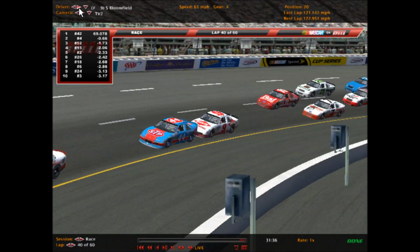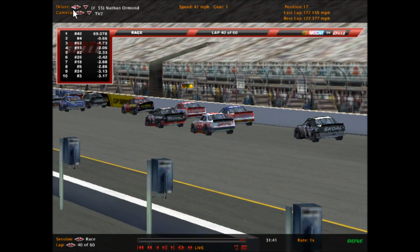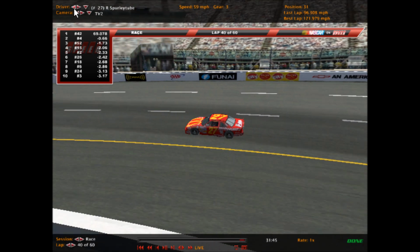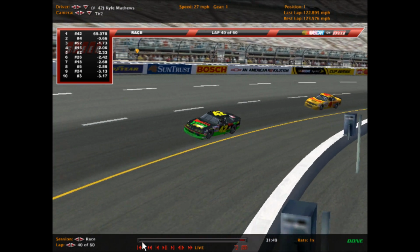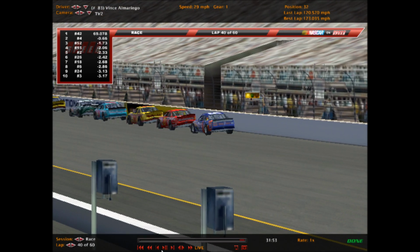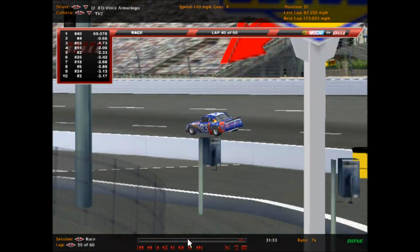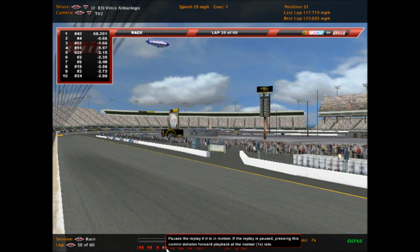And I don't know what caused the yellow flag to fly, though, other than, well, may have been debris on the track. But Almerego, for all intents and purposes, does bring out the yellow flag here at Richmond, and you get restarts in lap cars here at Richmond, and more often than not, cautions breed cautions.